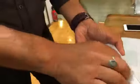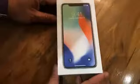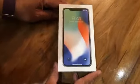Okay, first up, lovely packaging. There you go. Gently does it. Off comes the plastic aside. Now take a good look at it. This is the notch that everybody's been talking about. Okay, so let's see what you get in the box with an iPhone 10. Remember, you paid 1,02,000 for this phone. Let's just see what you get. Off comes the lid. Nothing there.